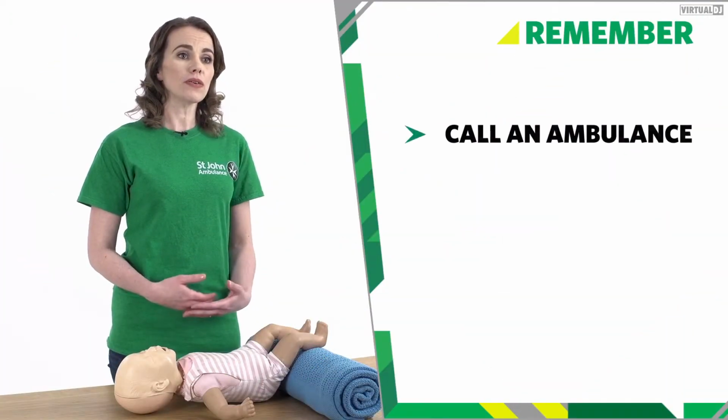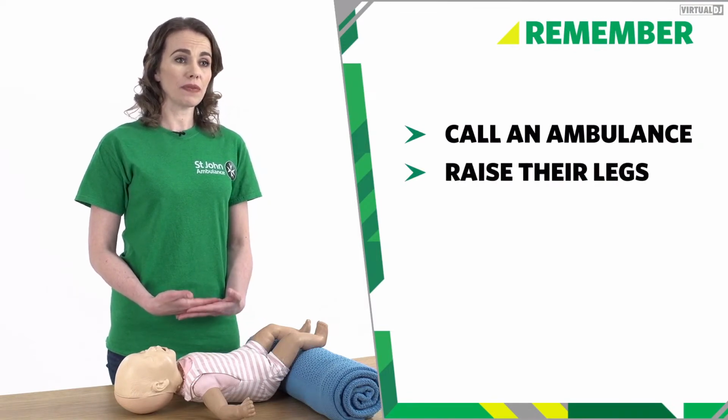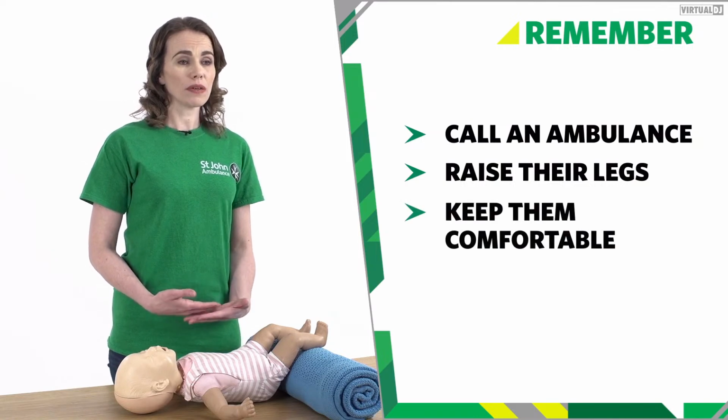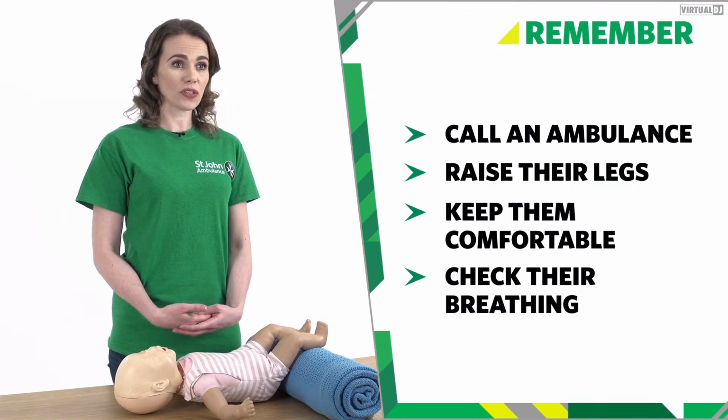So remember, call 999 or 112 for an ambulance. Keep your baby's legs raised above their chest. Keep them calm and comfortable. Keep checking their breathing. And that's how you treat a baby for shock.